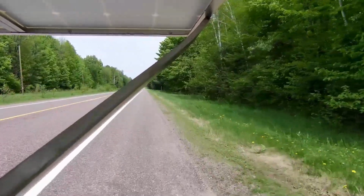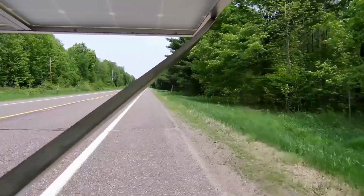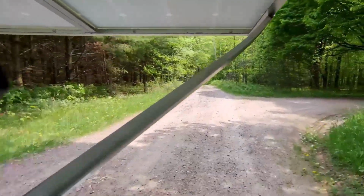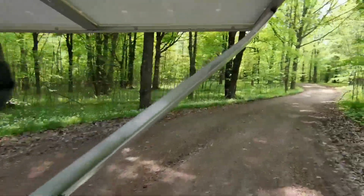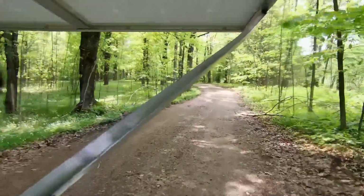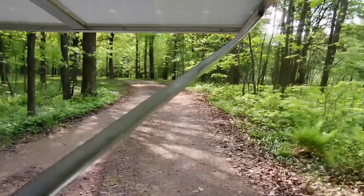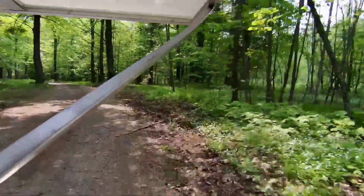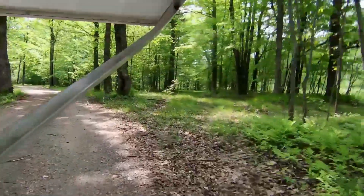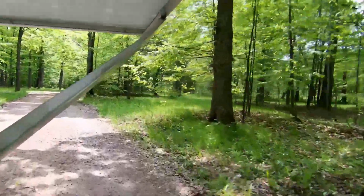Okay, this up here is actually a dispersed campground established by the Forest Service. So it's free camping, but they have sites. Okay, straight ahead goes down to the river, and there's 3 or 4 sites down there. Take one up here if I can get sun. A little patch of sun there.